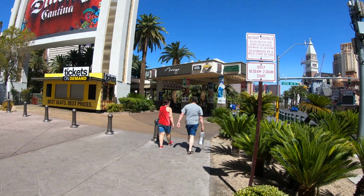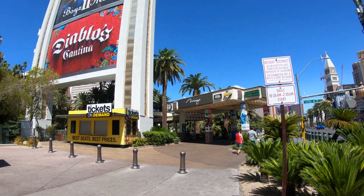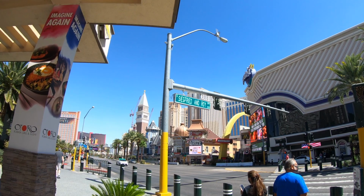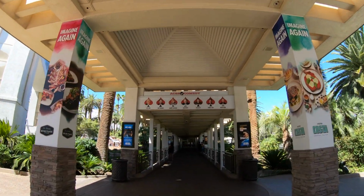Hey everybody, it's Jeff from New York, and today we are in Las Vegas on the Las Vegas Strip to check out an old favorite, the Mirage Hotel Casino. The Mirage has 3,044 rooms and is a Polynesian-themed casino resort that was built by developer Steve Wynn and is now owned and operated by MGM Resorts International.